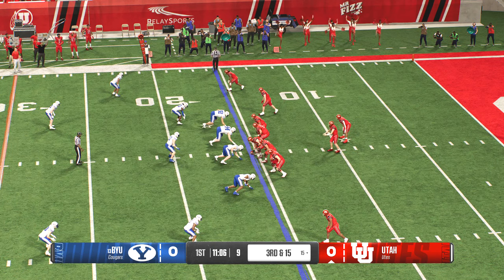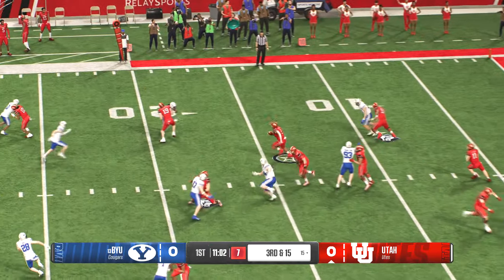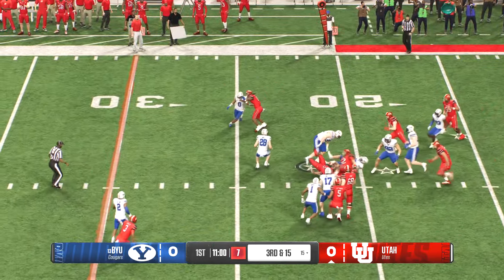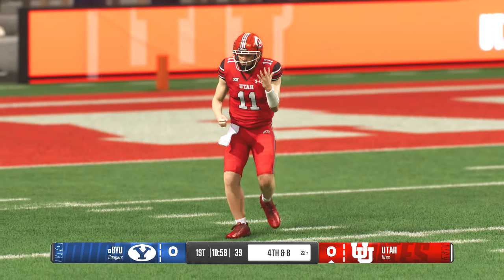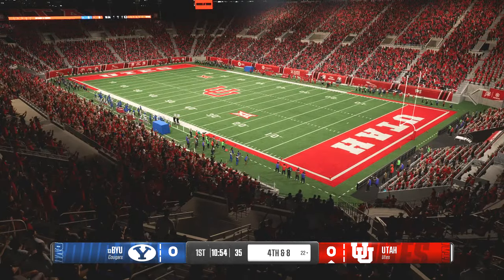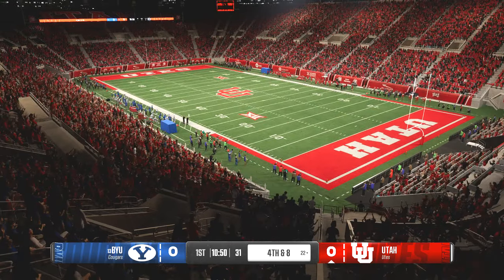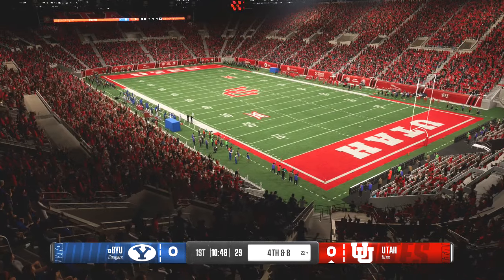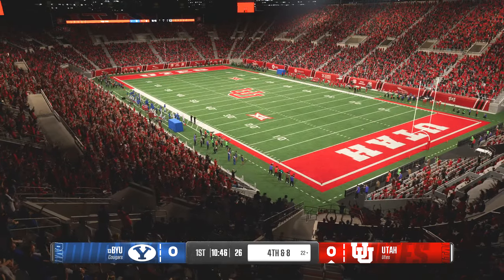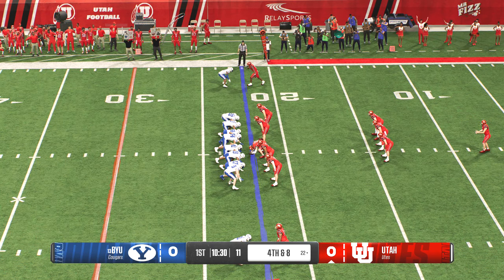Well, a serious challenge for this offense. You don't want to be in third and long inside your own 20. How much of a risk will they take to try to pick up this first down? Defense able to stop it. It's fourth down now. And the Utes will have to punt this one away. Looking to flip the field here.